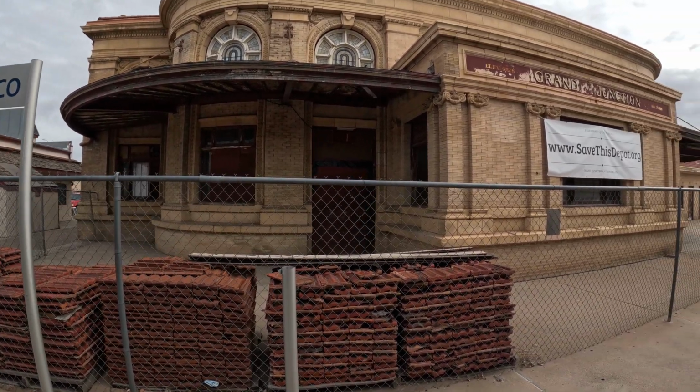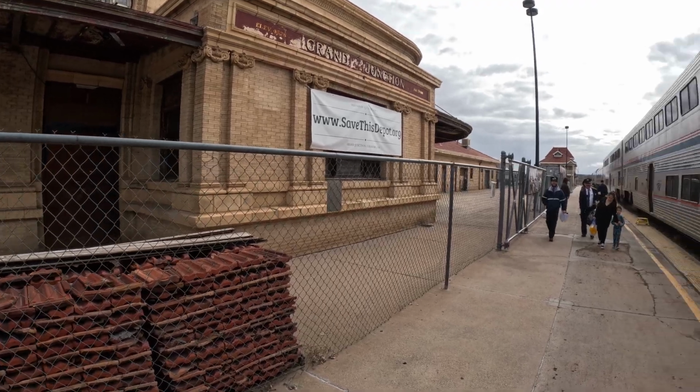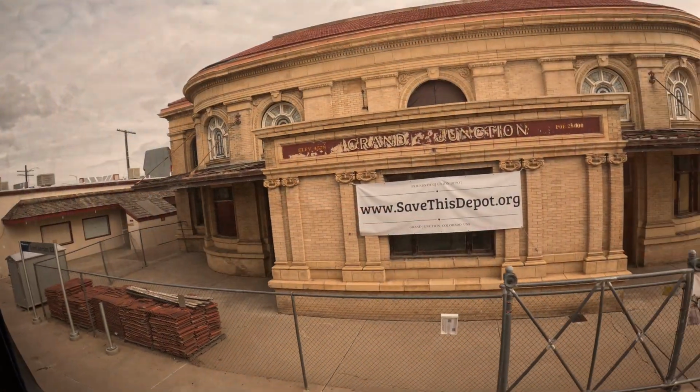Back aboard the train now, the conductor provided us with an update as to our arrival time in Glenwood Springs.